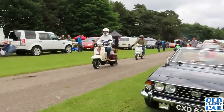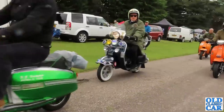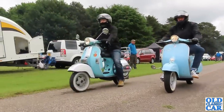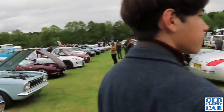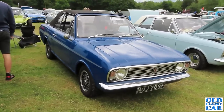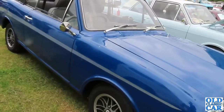Scooters on the move. Lots of Jaguars and MGs, Porsches as far as the eye can see, and also this fantastic Crayford modified Mark II Cortina convertible. 1967-ish or early 68. Nice period cosmic alloy wheels.